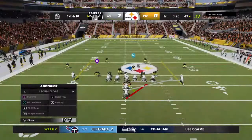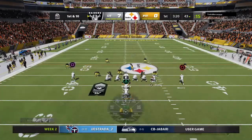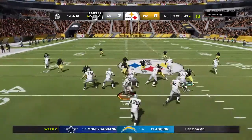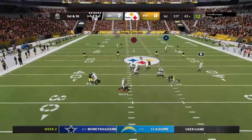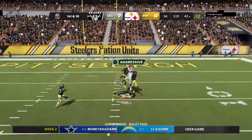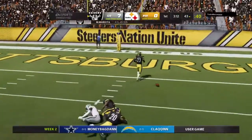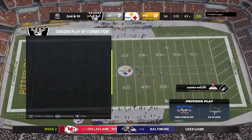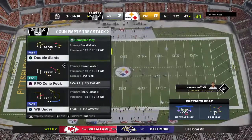The Raider offense set to get this drive started. They've got a 7-0 lead in the football as well as they start out first and 10. On play action, Mariota. He'll let this go deep for Ruggs. And this is incomplete. Well played defensively. Nearly had the interception, but it's second down.